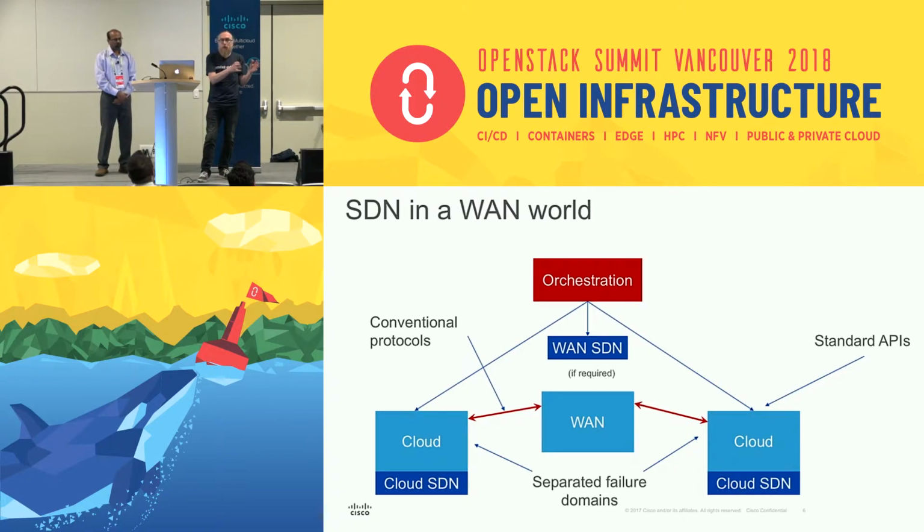The cloud is just like a router in a network. As long as I'm talking BGP, as long as I'm talking normal protocols, I'm just a component within the network. And then I need to orchestrate it so that it plays well with the network. I tell the network and I tell the cloud what I want them to do at the same time. I tell them their piece in the puzzle, and I leave them to sort it out. Again, this is a model that works well with service provider networks, that an overall architecture of one cloud, one SDN controller can't deliver.